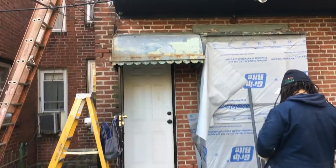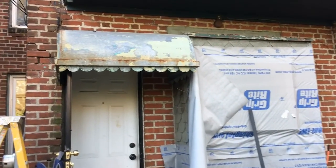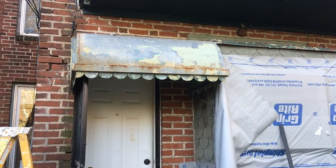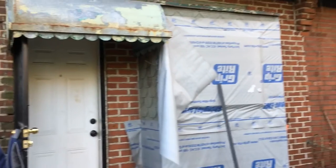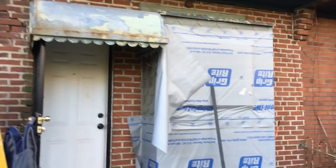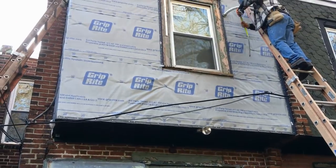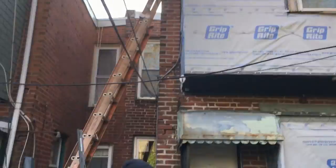I think it's really cute, so we're going to probably try to keep this little awning here. We'll have to take it off to do this lower bay, but hopefully we can get it put back on. Not really sure, but I'm really just happy that I don't have to do any of this work up high, because this is terrible. These ladders.